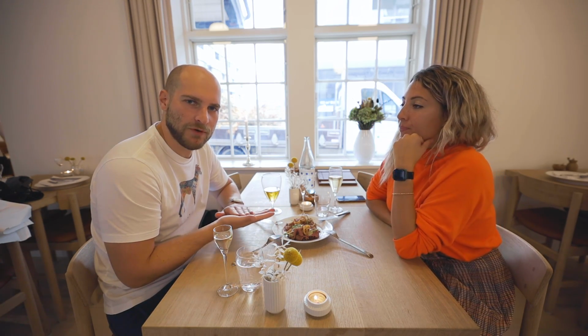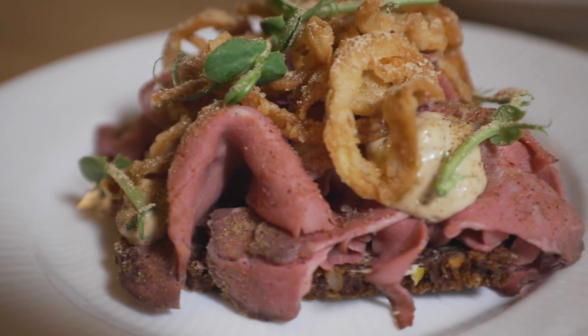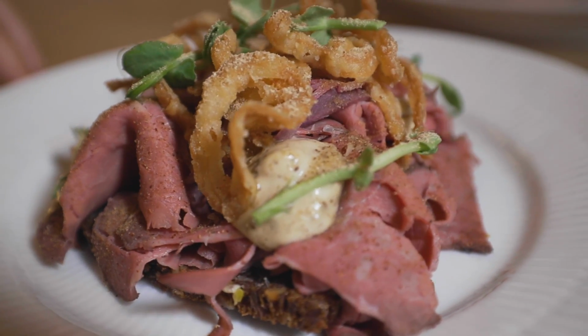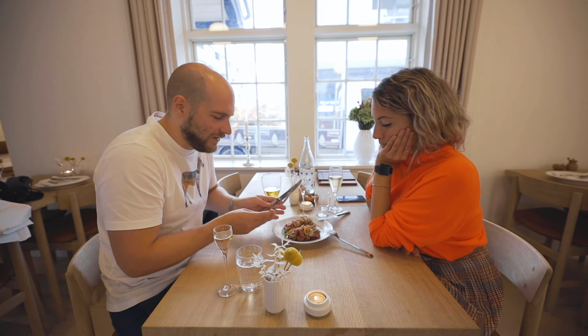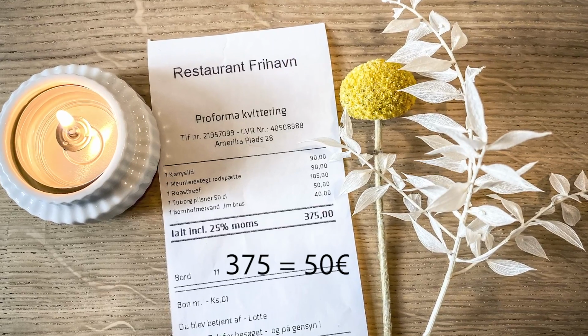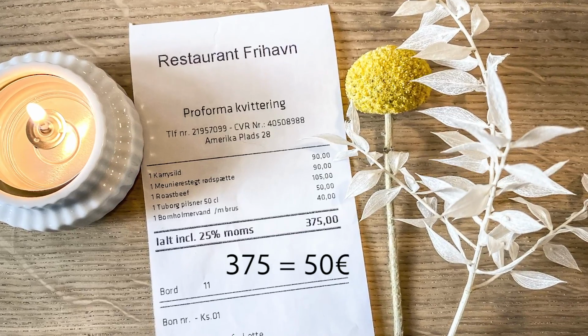Smørrebrød in many ways can be something as simple as just a piece of rye bread with some pate on. What's interesting about højt belagt smørrebrød is that you have so many different things on it that there are a lot of different contrasts and a lot of different tastes. Yeah. The trick is to make it all work together.